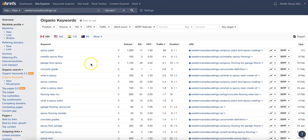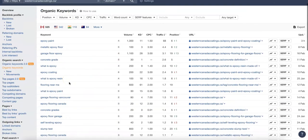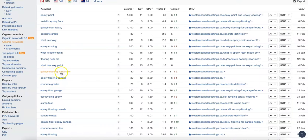The next thing we want to move on to, actually, we're going to go back right here to the organic keywords from Western real quick, just so you can take a look. What you're looking for is Garage Flooring Vancouver. You can see there that gets searched for 80 times a month. It's not hard to rank for, keyword difficulty of 4.